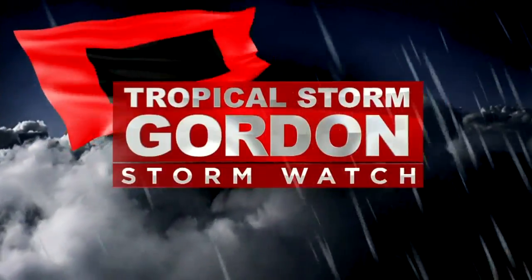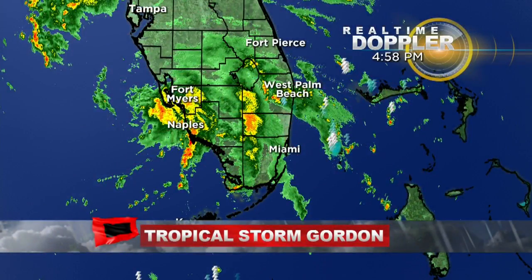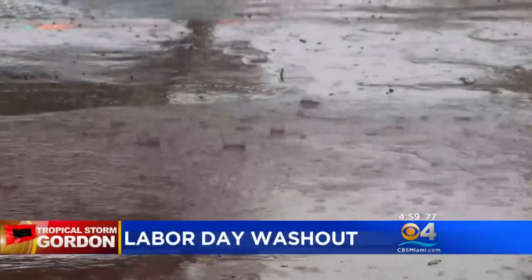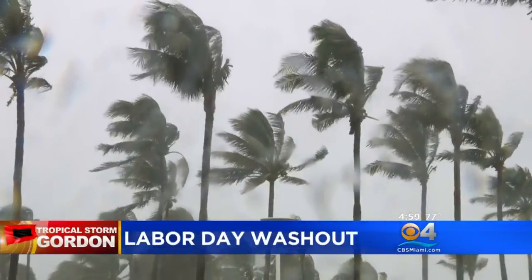We begin tonight with Tropical Storm Gordon. It's moving into the Gulf of Mexico, soaking South Florida and creating dangerous conditions out on the beaches. This was the scene earlier today, a washout for your holiday. Many people having to rethink their Labor Day plans.